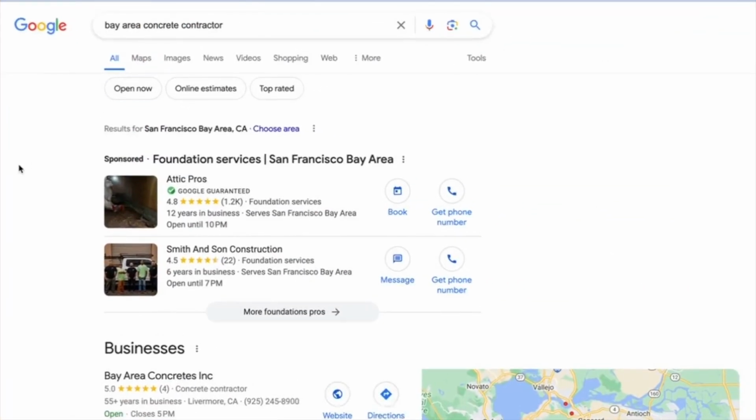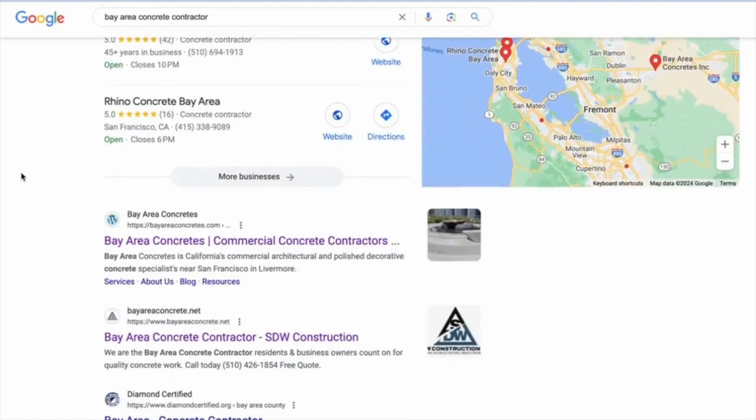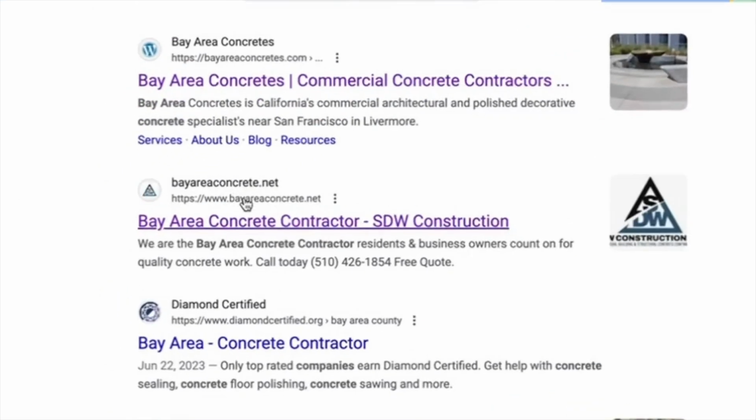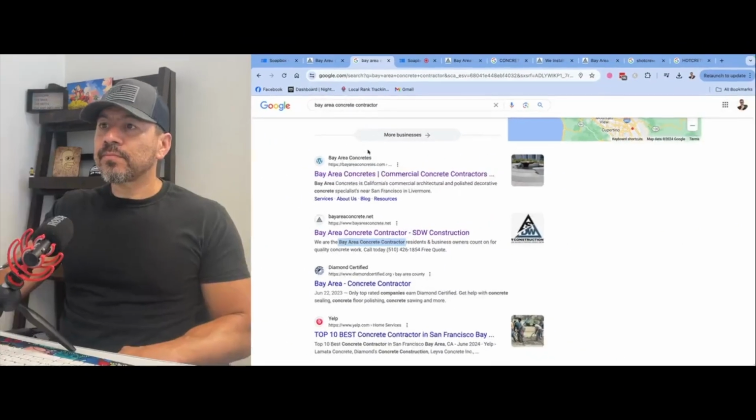So here's the example. Bay Area concrete contractor, we wanted to get found for that search term. And here is the website showing up on that first page. And what did we do? Again, Bay Area concrete contractor, SDW Construction. That's in the title tag. And then here's the description. We are the Bay Area concrete contractor residents and business owners count on for quality concrete work. You see how Google even emphasizes this for the end user because it's exactly what I was searching for. It'll highlight this. So it gives me an idea of maybe this is the website that I want to visit.